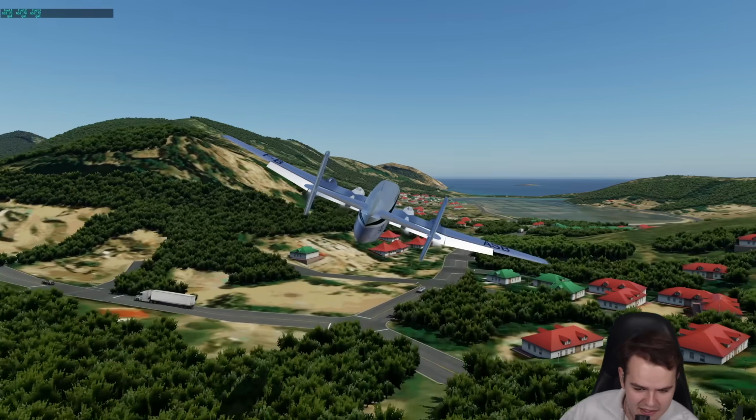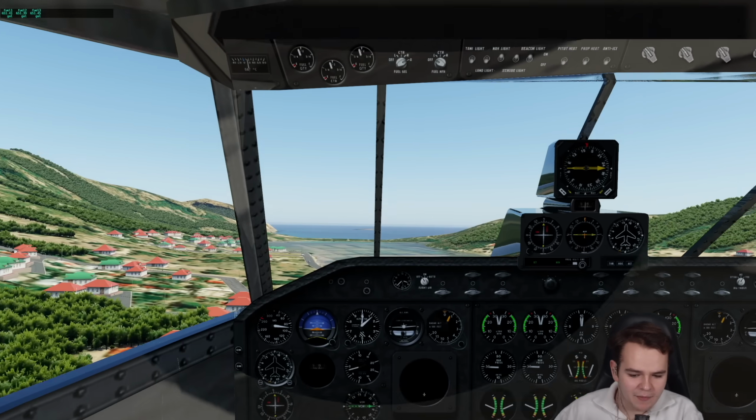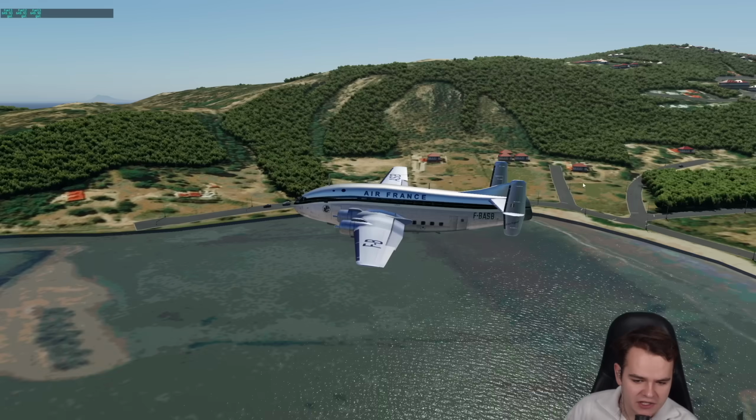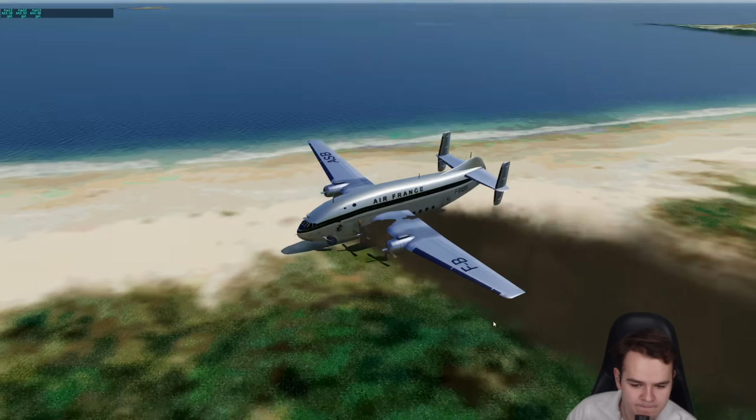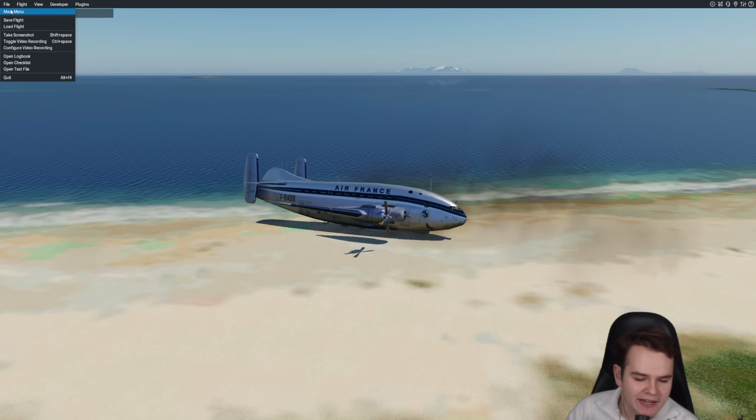Come on. You can make it successfully out of St. Barthélemy. Why are we losing so much speed again? I thought these turboprop engines kind of helped, but they don't. Good stuff. Well, I guess it's when we try landing it.